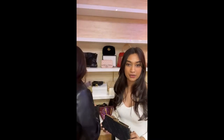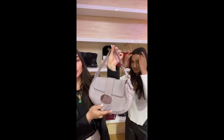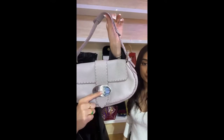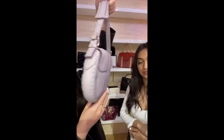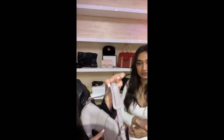Beautiful. I'm going to show you the Fendi again because the pictures aren't coming up. So I'm just going to show you this one. It's like a true lavender. It features silver hardware and adjustable straps. It's a great little shoulder bag. It has a grained leather effect, almost like an inside-out stitching effect too. You've got a Fendi to the front as well.